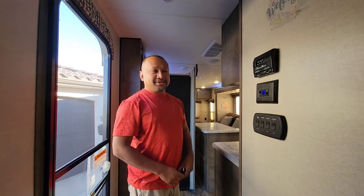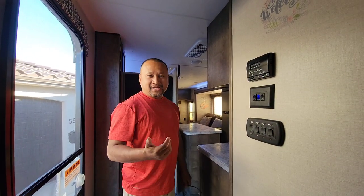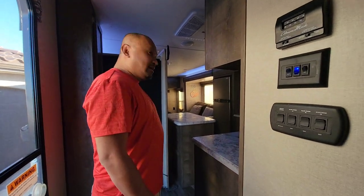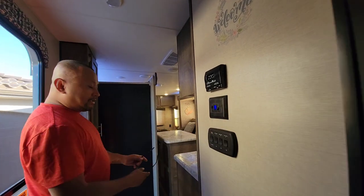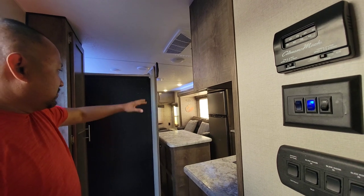Yes, I have to come in here. All right, so each RV is different, especially with different manufacturers. They all have different layouts. And like I said, this whole wall pushes all the way back. Maybe extend this. That's why it should be bigger than this here.